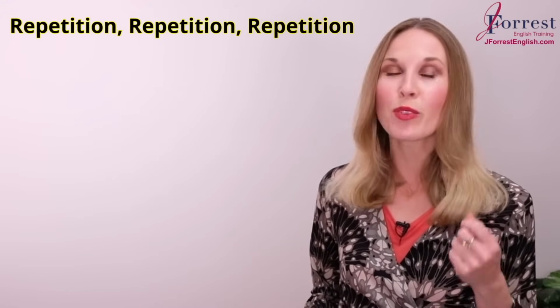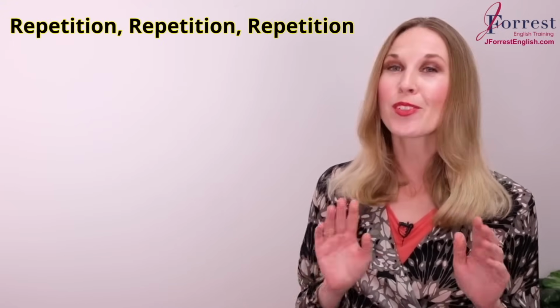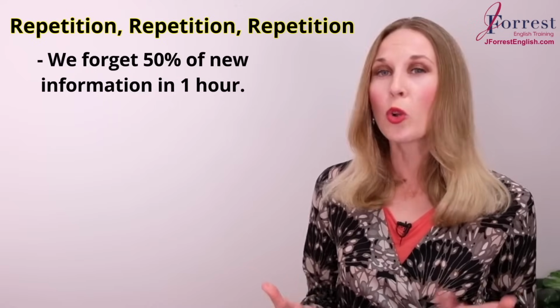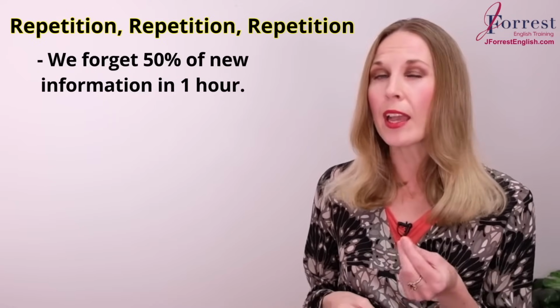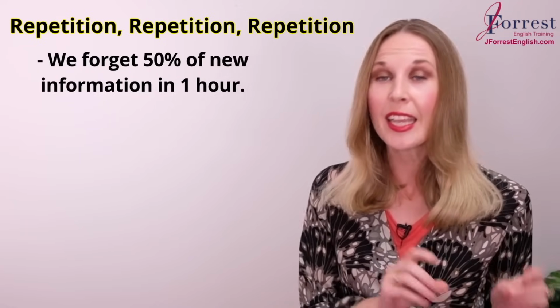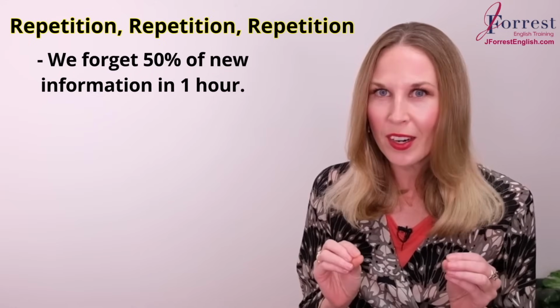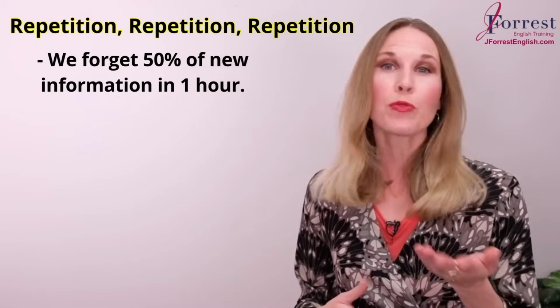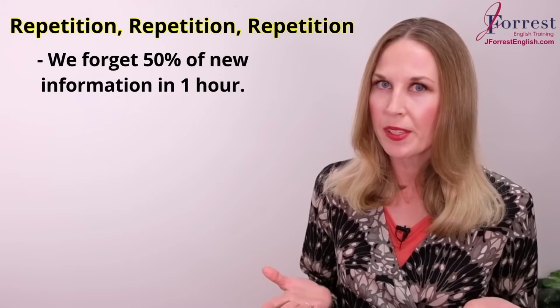Tip number 6, repetition, repetition, repetition. It's so important, I repeated it 3 times. According to scientists, we forget about 50% of new information in 1 hour, which means 1 hour from now, you'll forget half of these tips.